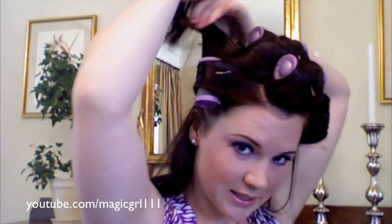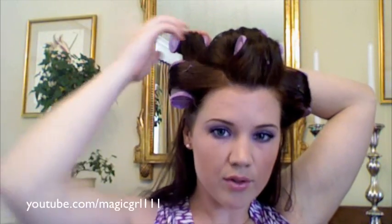And right now I'm just kind of picking the back sections and just rolling them up in no real particular way. I'm just making sure that I get them straight up like this so I get a lot of volume coming from underneath. And really the top sections are the most important. So once you roll these up, you won't have to worry so much about the lower ones.